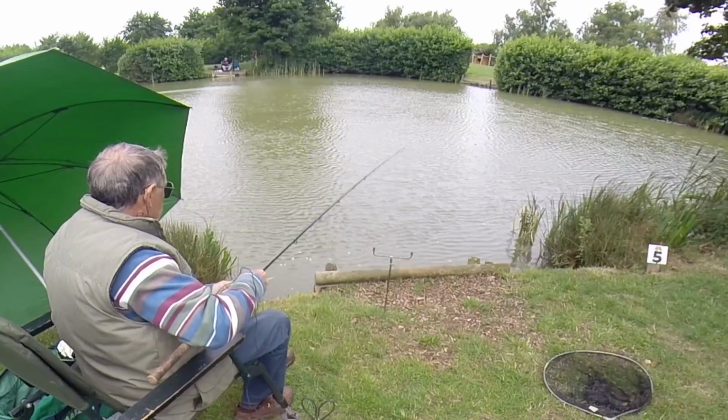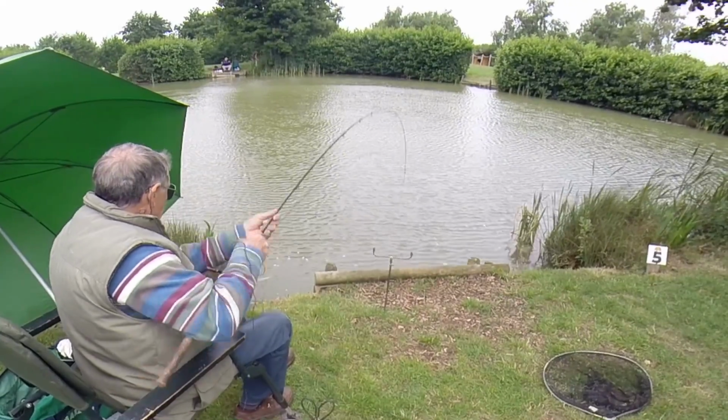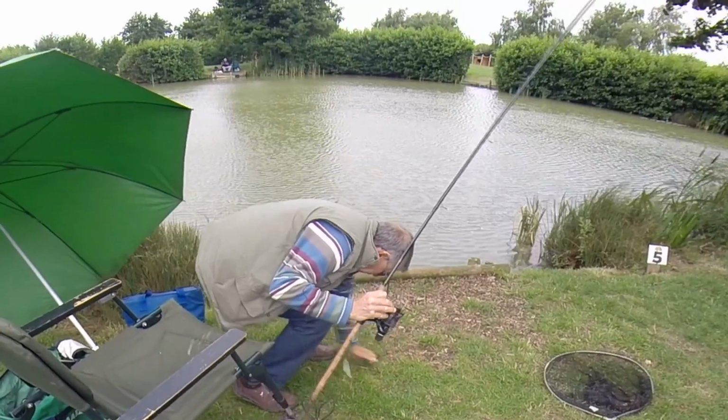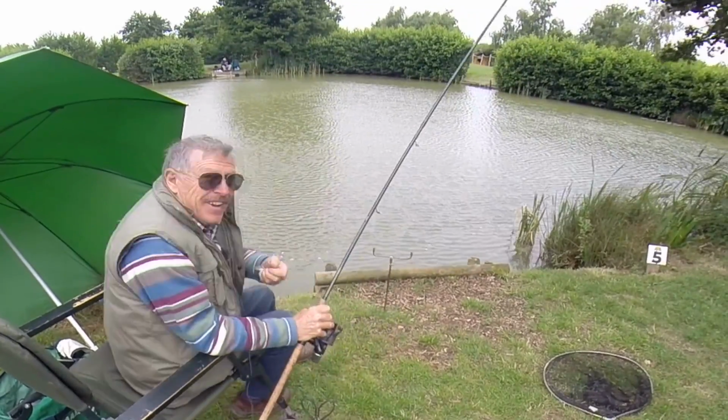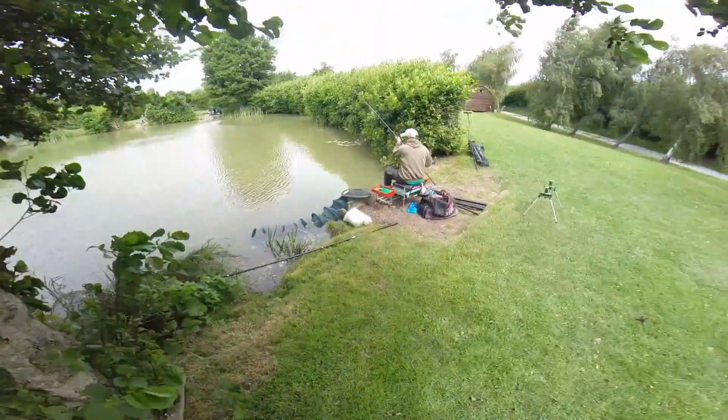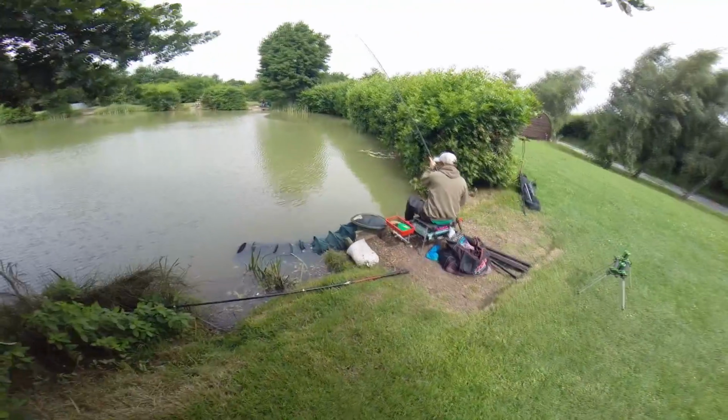I expect small fish here to be, oh, there we go. It's a fly. It's a flying roach for first cast. So Craig's first drop with the pole, he's into a fish here.